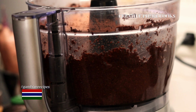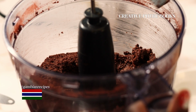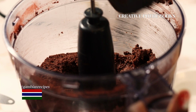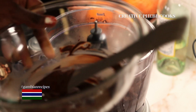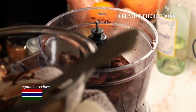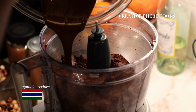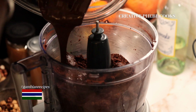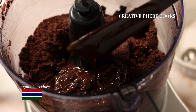Then push down any coarse bits on the sides of the processor. Now wipe the bottom of the mixing bowl with the melted chocolate to prevent any moisture from entering the food processor. Then add the melted chocolate to the food processor and grind the entire combination on high speed until you get a smooth or your preferred consistency.